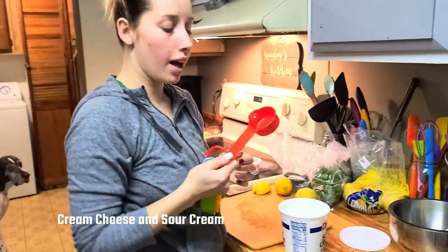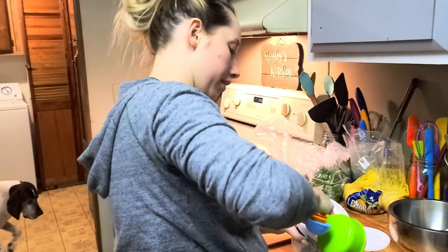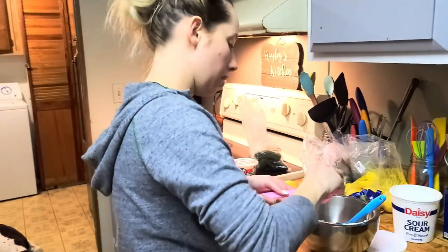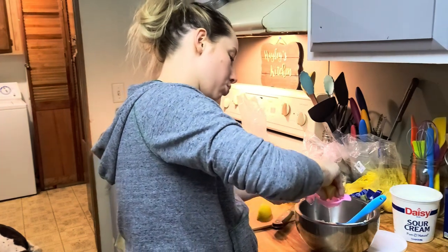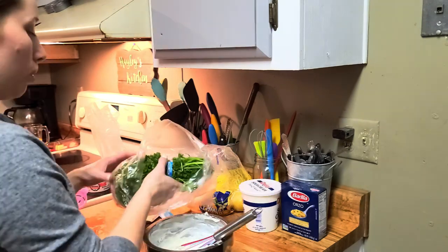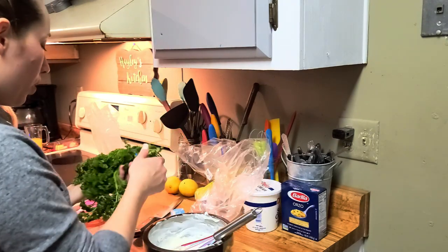4 ounces. Let's start out with 1/4 cup of sour cream. I think I'm gonna do another 1/4 cup. And I'm gonna squeeze some lemon juice right in there. Mix those together. We have some parsley that I'm going to cut up.